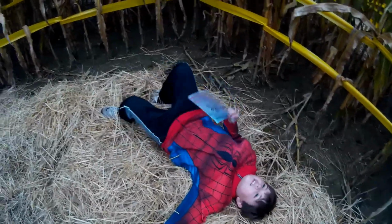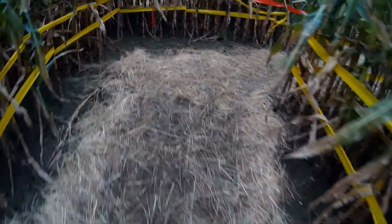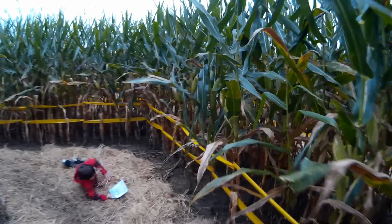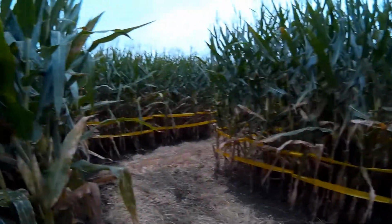Taking a break. We've been walking for about 12 minutes and Jakey's got to take a break already. This place is going to be really cool when it gets pitch black in here. I'll have to show you what that's going to look like. It is a little muddy. They put hay down for the mud. But this thing, you don't know which way is in, which way is out. It's pretty cool. It'd be a good place to play tag in here. Oh, hide and seek would be great.